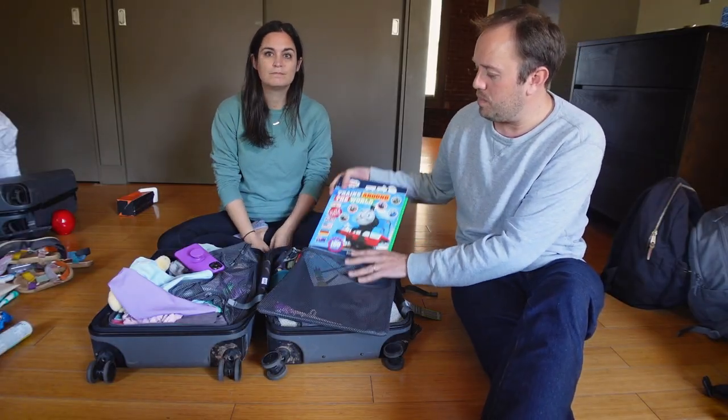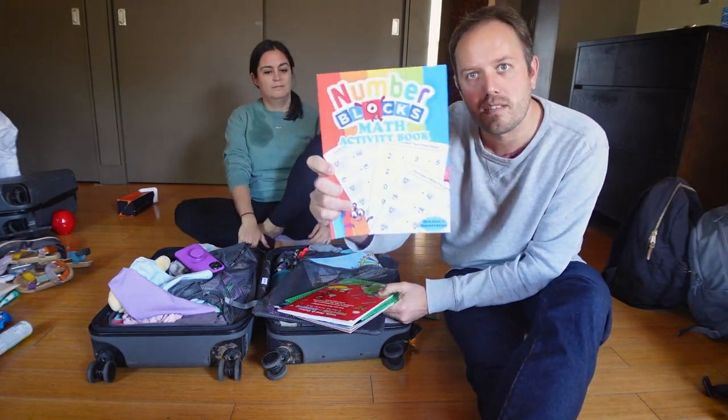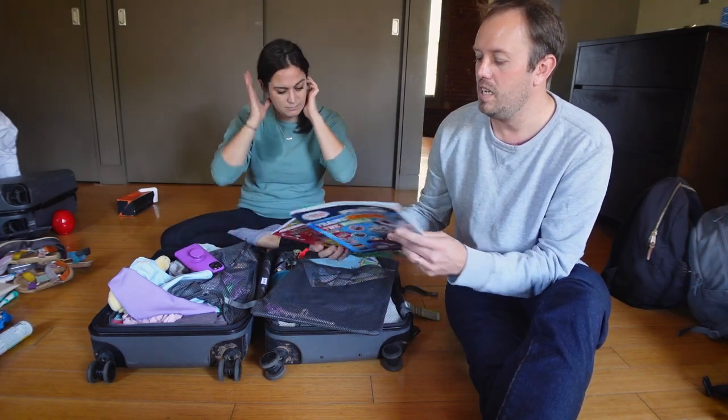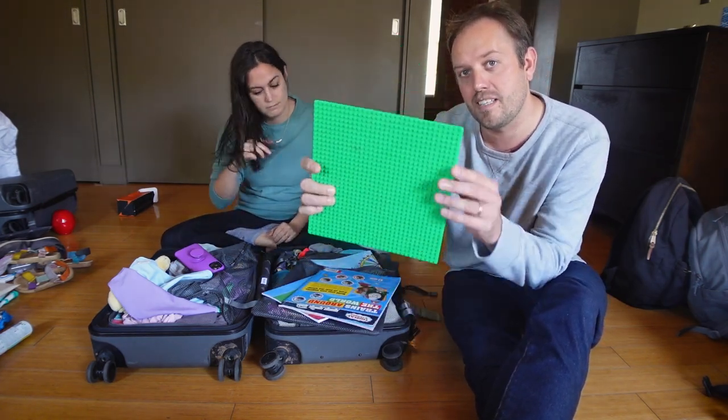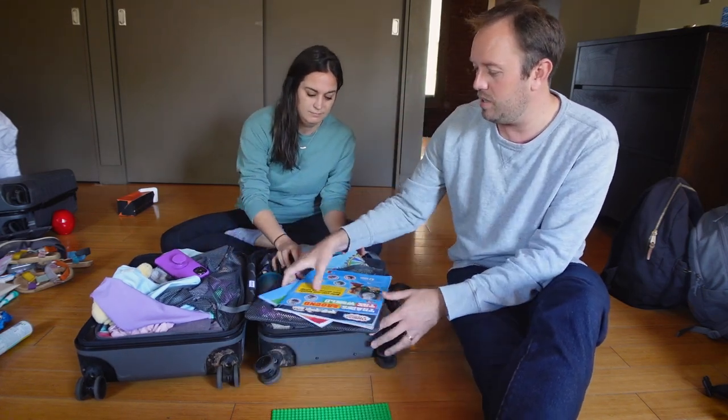magazine type activity books that we've been getting into. Number blocks, he's absolutely obsessed with this at the moment. And we also packed one of these, just a big square Lego, we call it a Lego base. More on the Lego in a second.